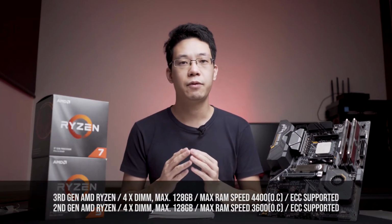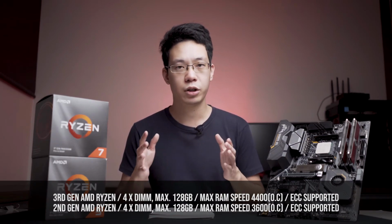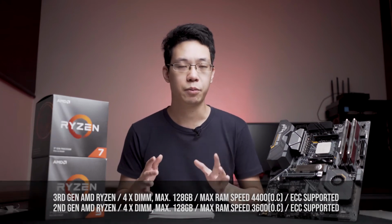When it comes to the CPU support, it supports both 2nd and 3rd gen Ryzen processors. It can do some overclocking, which I'll explain in a little bit. Now when it comes to the RAM support right here, it can support up to 128 gigs in capacity with speeds up to 4400 MHz. On the 3rd generation Ryzen, ECC RAM is also supported.